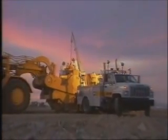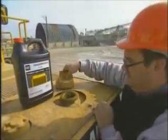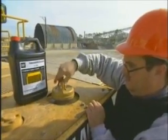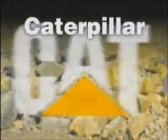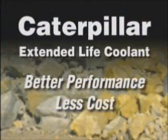Less downtime, less coolant to buy, less waste to dispose of, fewer water pump and thermostat failures, no clogged radiator tubes or filters, no liner pitting. Caterpillar ushers in a whole new way to think about cooling system maintenance and costs with ELC.